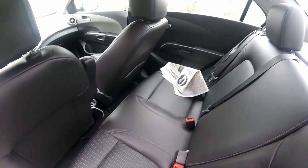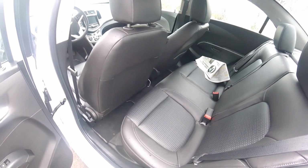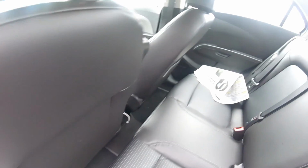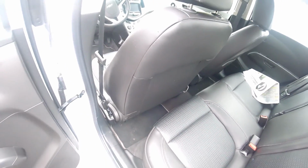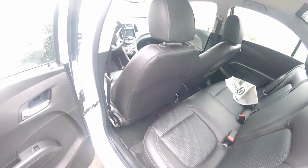And as for a subcompact car, the Chevy Sonic does seem actually pretty big. This is about as much space as the last generation Chevy Cruze had in the back. And the Cruze was a compact sedan, not a subcompact. But not too bad. Not too bad at all.